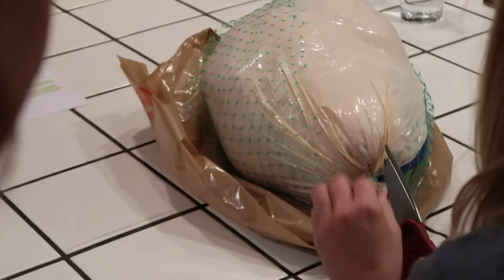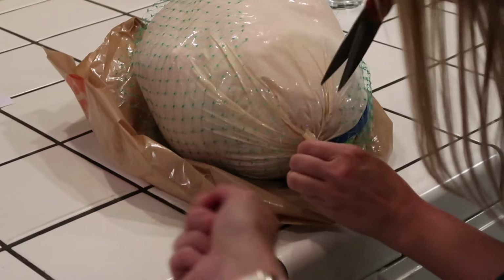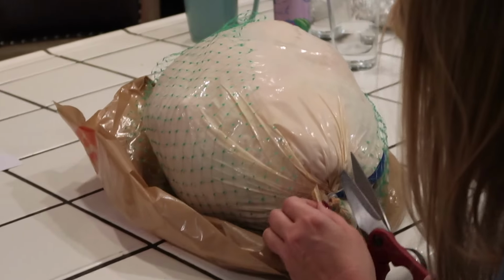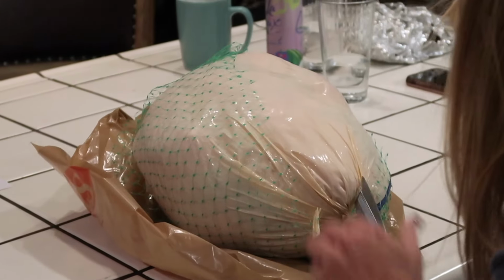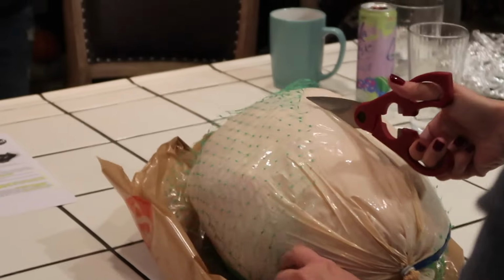I need the scissors. Just give it a slice. There. I'm trying. It's not a lack of trying, guys. There's no good angle. He's very angry. There. All right.